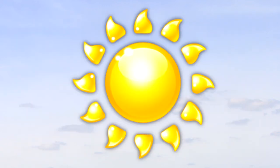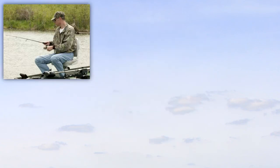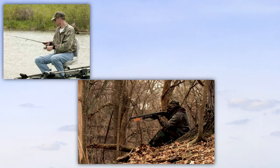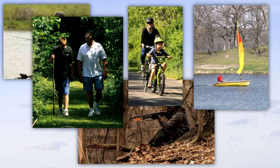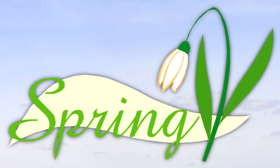Spring is a time when daylight length increases and people participate in outdoor activities like fishing, turkey hunting, boating, bicycling, and hiking. Spring is a great time to get outdoors and experience Illinois' natural wonders.